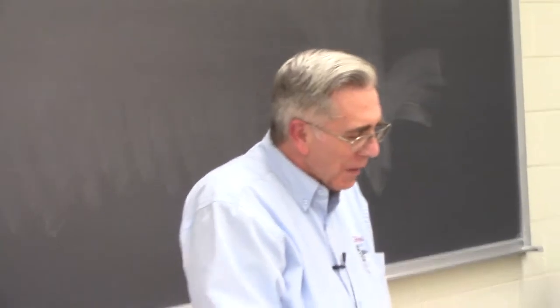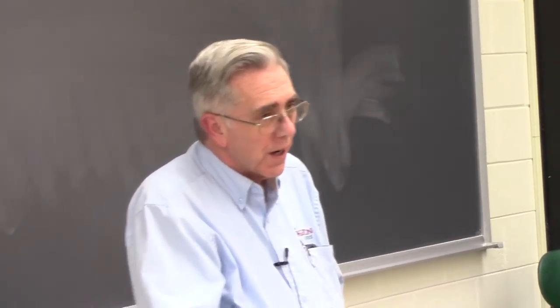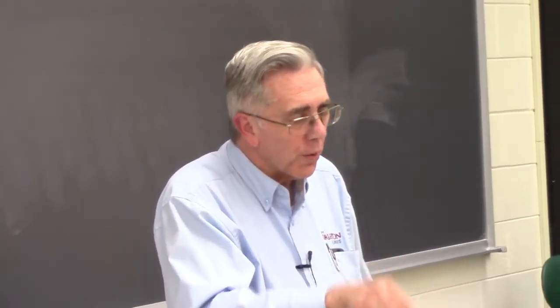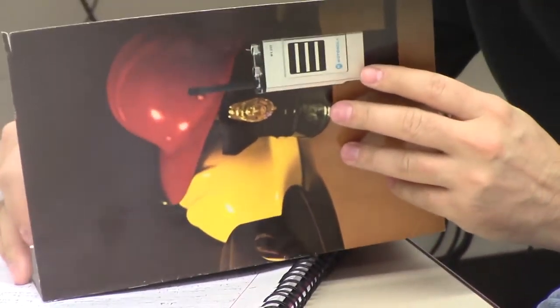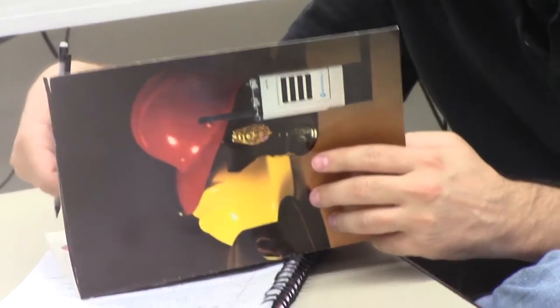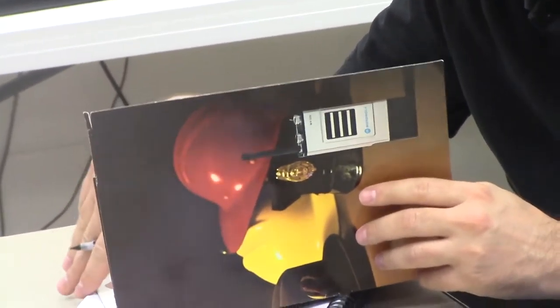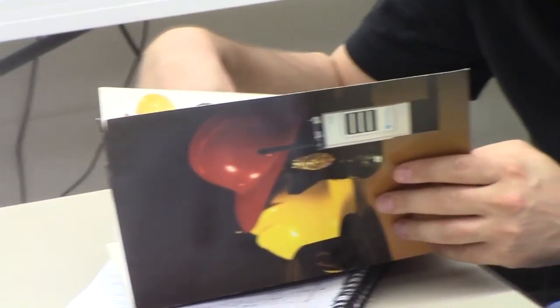But the things that I did with Motorola is I first worked with paging, and then I worked with the portable two-way radio group. In fact, I'll pass this brochure around to let you see a little bit about what that product was. Then I got transferred to a group designing a product for the international marketplace. We were designing it to meet the international specifications, particularly in Europe.